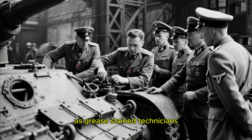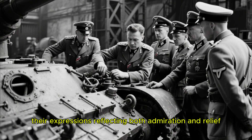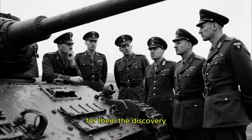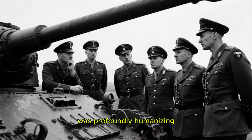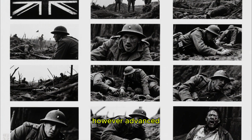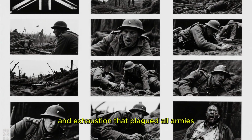Visiting officers watched as grease-stained technicians climbed across the dismantled hull, their expressions reflecting both admiration and relief. For them, the discovery that such terrifying strength could collapse under its own mechanical weight was profoundly humanizing. It reminded them that the enemy, however advanced, was constrained by the same material limits and exhaustion that plagued all armies.